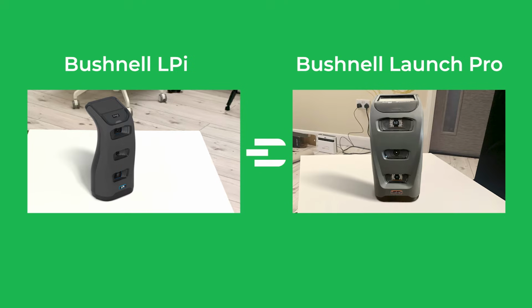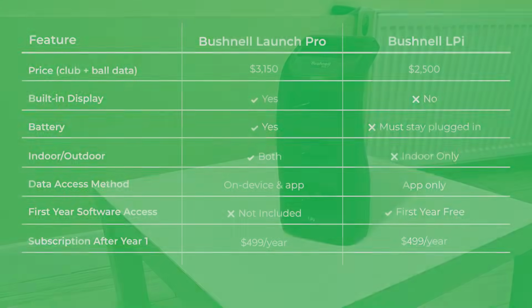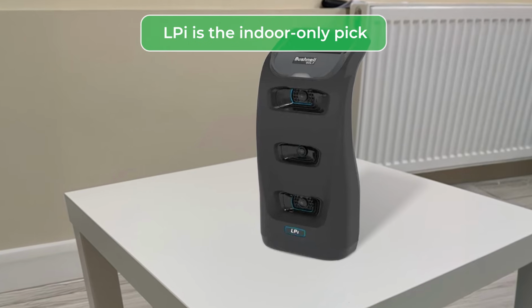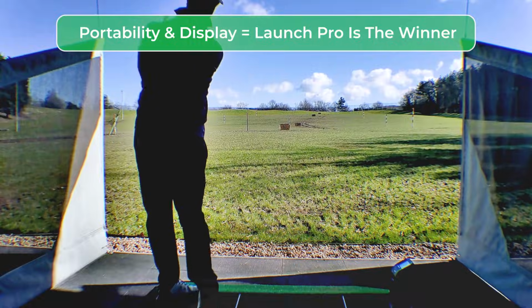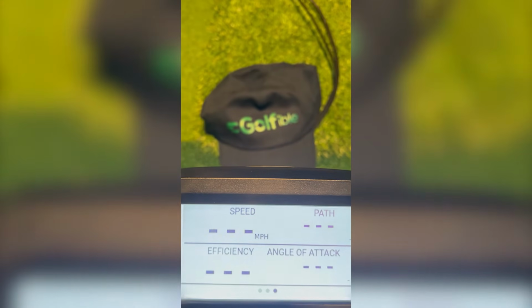So yes, the LPi gives you the same performance for over $500 less, but it also strips out a lot of the convenience. No battery, no portability, no screen, no outdoor use. So the bottom line is, if you're practicing indoors and don't care about portability or onboard visuals, the LPi is tempting. But for golfers who want that extra flexibility, especially to use it outdoors or run sessions without a second screen, the Launch Pro still holds the edge.